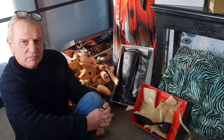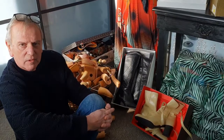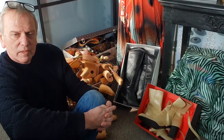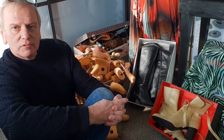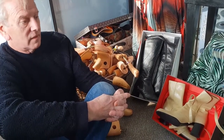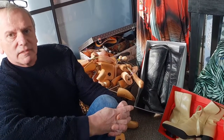Well, Chris had a passion for shoes. If there was an option of buying 1, 2 or 3 pairs of shoes, she'd just buy all 3. But one thing she did do is she was always conscious of looking after her shoes. So nearly all of her shoes had shoe trees in them. So it was a question of keeping them in shape so they didn't get damaged, etc.